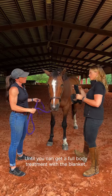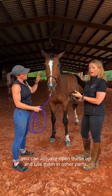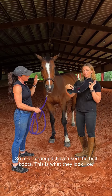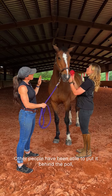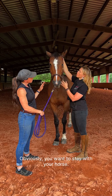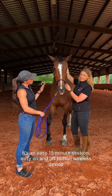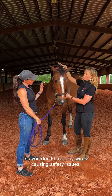Until you can get a full body treatment with the blanket, you can open these up and use them in other parts of the area. A lot of people have used the bell boots. This is what they look like, and this is what they look like on. People have been able to put it behind the poll, just resting it underneath the halter. Obviously you want to stay with your horse. It's an easy 15-minute session, with an easy on and off button, and it's a wireless device, so you don't have any wires causing safety issues.